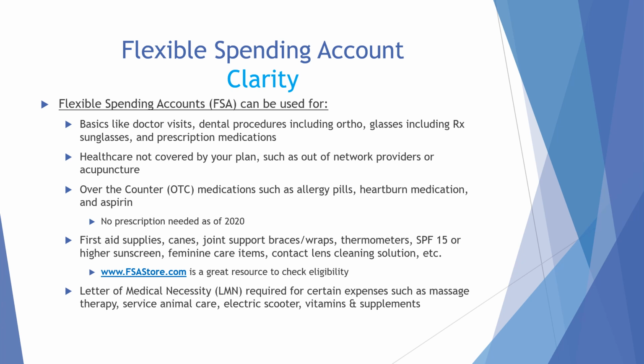You may use your flexible spending card for over-the-counter medications, such as allergy pills, heartburn medication, aspirin, cold medicine, etc. As part of the Coronavirus Relief Act of 2020, you no longer need a prescription from your doctor to use the card for these items.